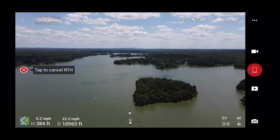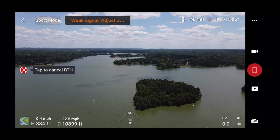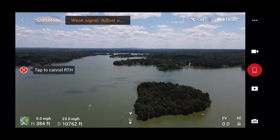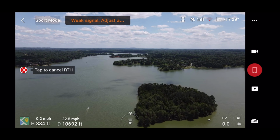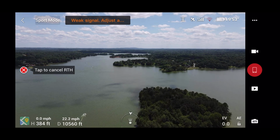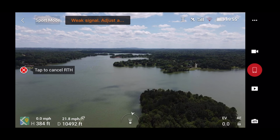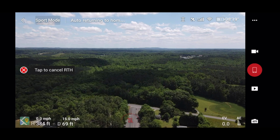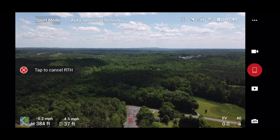DJI Mavic Air 2 is a beast. I am not going to tell you no lie. This machine is built to last. When I get home, I am going to lift up a glass to this drone, man. Almost 100 feet. Come home, baby. Come home.